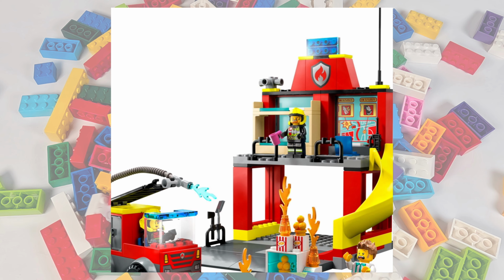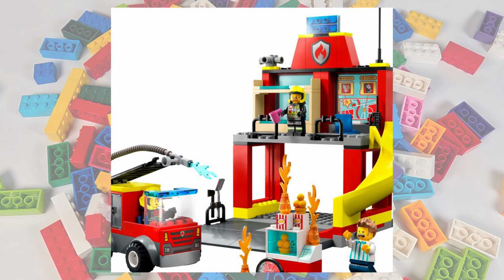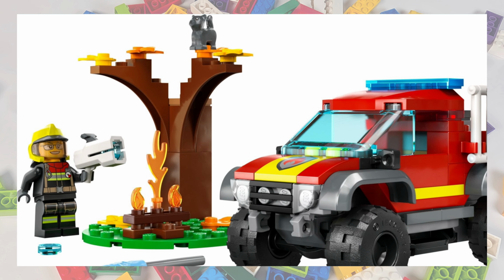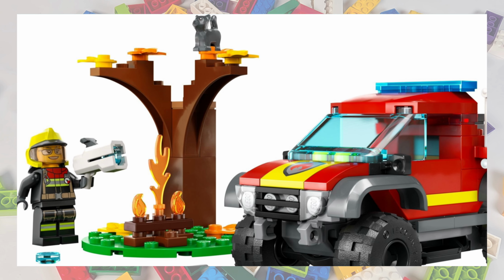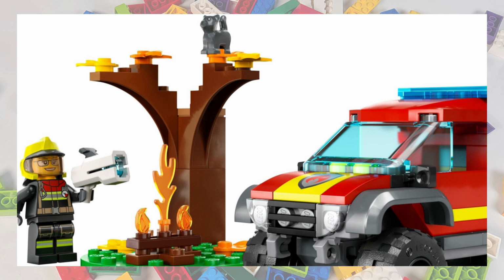This poor guy in a 4+ set, 60375, has his popcorn cart on fire, and a fun little fire station, fire engine and slide gives some really good play options, along with 60393 4x4 fire truck and a poor cat up a burning tree having a really bad day.